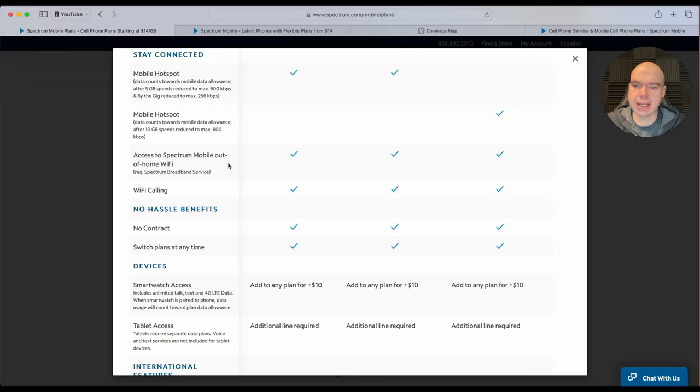It's pretty cool. So now we're going to briefly touch on the phone offerings through Spectrum Mobile. If you were making the switch to Spectrum Mobile, you can bring your own device over as long as it is unlocked. If you have an iPhone, it works beautifully. Most Android phones work with no issues. However, there are a couple Android phones that you could run into issues.